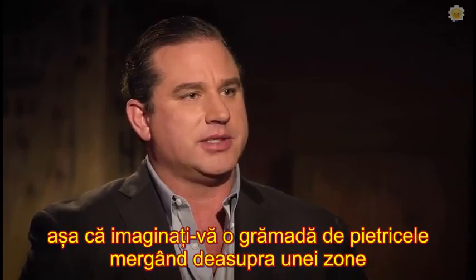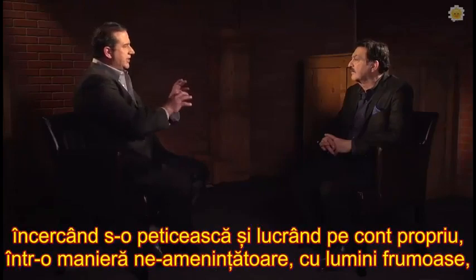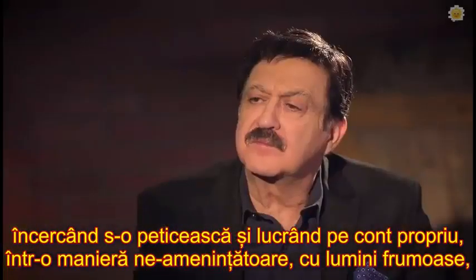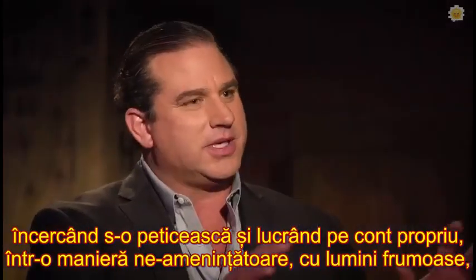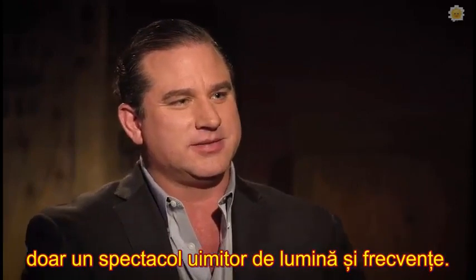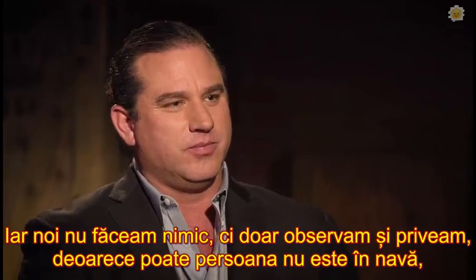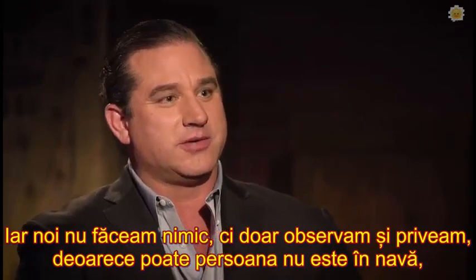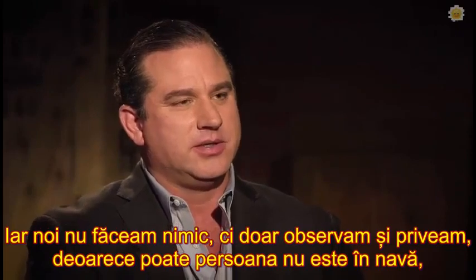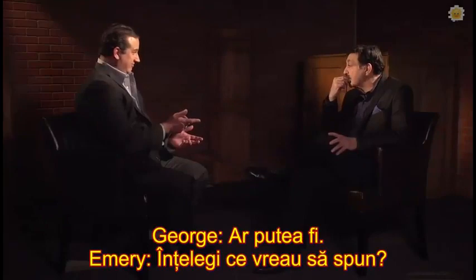So imagine a bunch of small little rocks going over an area, trying to patch it up, and working on its own in a non-threatening manner with beautiful lights, just an amazing show of light and frequency. And we wouldn't do anything but just observe and watch, because maybe even though the person's not in the craft, maybe that is the person. That could be. Do you understand what I'm saying?